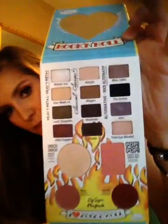And what else do I have in here? I have another palette. My friend's mom gave me this one. The Balm. It's the Rockstar Face palette. Oh, and I forgot about this one too. I have a problem. So nice. Like what? It's kind of funny.